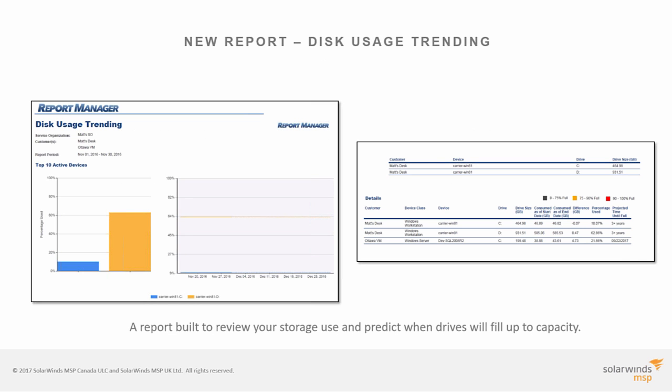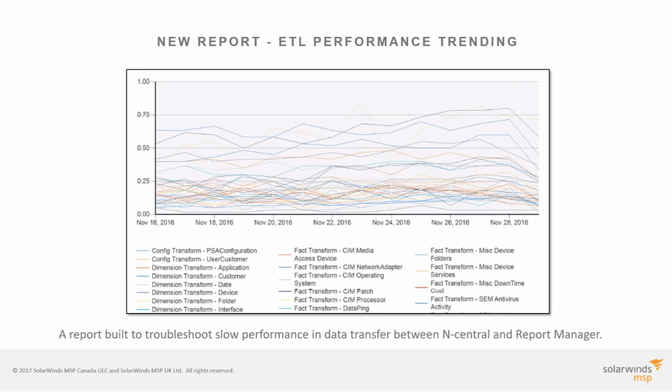So here's just a sample of the disk usage trending report. Very simple, it draws you a really nice graph of the trend of individual drives, color-coded so that you can see the standout ones and the ones that are going to approach capacity quickly. The report details will highlight the drives that it expects to run out of space in a short given period of time. The ETL performance report looks a lot like this. We're looking, of course, for spikes as far as bandwidth consumption is concerned to readily draw your eye to the thing that needs some attention.